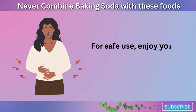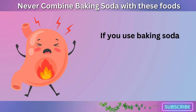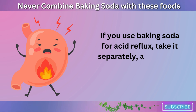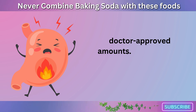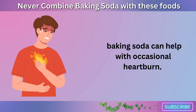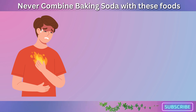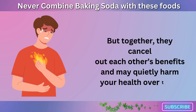For safe use, enjoy yogurt on its own to maximize its probiotic benefits. If you use baking soda for acid reflux, take it separately, at least 1 to 2 hours apart, and only in small doctor-approved amounts. The takeaway is simple. Yogurt nourishes your gut. Baking soda can help with occasional heartburn. But together, they cancel out each other's benefits and may quietly harm your health over time.